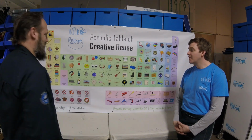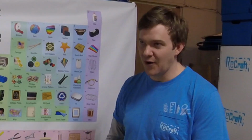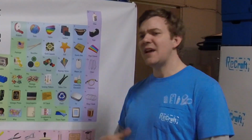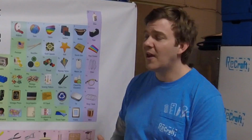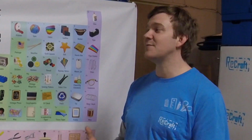So, since we're on the subject of your periodic table of reusable elements, can you tell us about this? What is this? Well, this started as a way to share with people the kinds of things that we accept as donations. A lot of people, they kind of get the concept like, okay, so sounds like you want some art supplies and things like that. And it's like, yes, we definitely want art supplies. We also want all this other stuff. It was a visual way, I'm a very visual person, to show the kinds of things that we want.